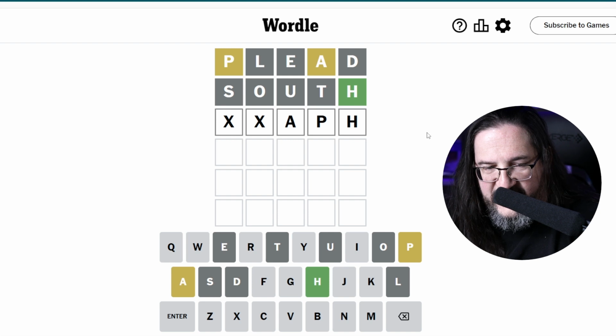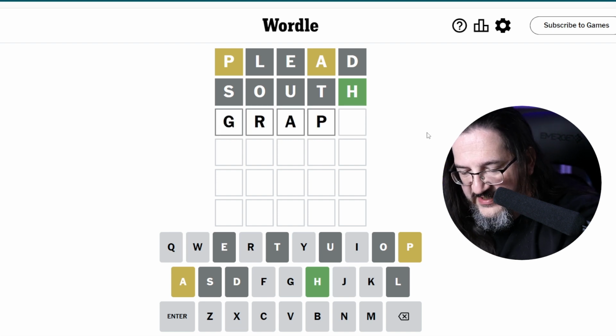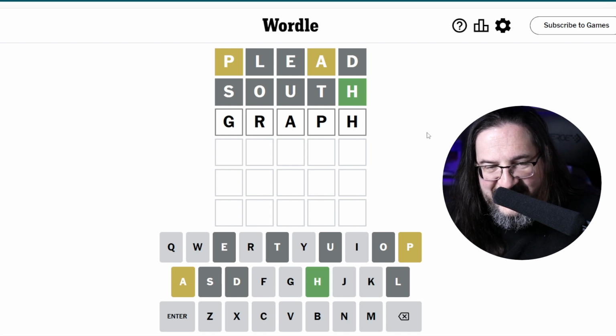But you know what can be? The word graph. Graph, like a chart and a graph. And look at how beautiful that looks there. As someone who has worked in technology, I've had to make a few graphs in my time, so very familiar with the word. I got to tell you, this is starting to feel really, really good for me.